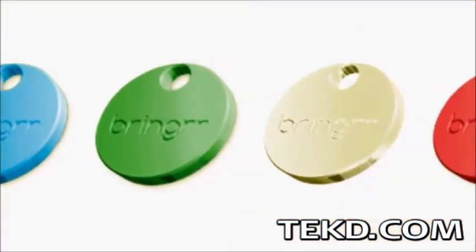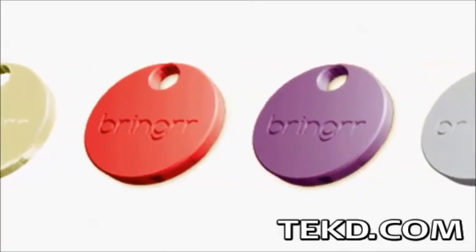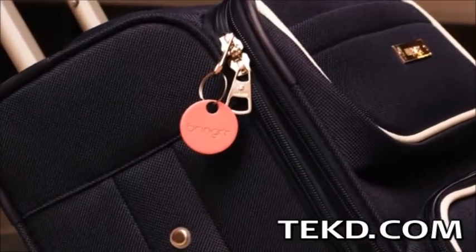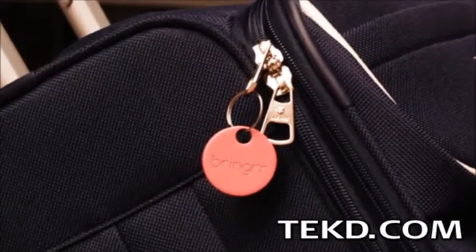Users of the system might choose one color of tags for work items and attach them to things like a laptop bag, keys, lunch bag, or anything you need to take to the office. An entirely different color of tags can be used for going to the gym, going on a ski trip, or anywhere, making organizing your trip easy.